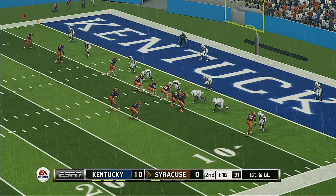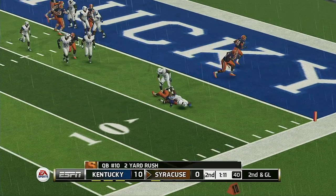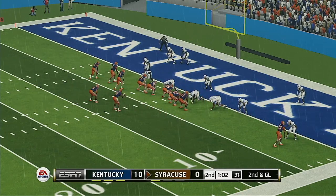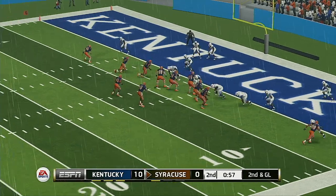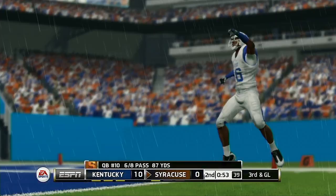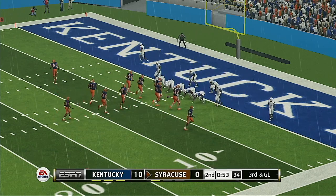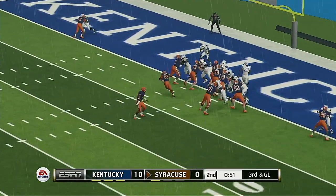That makes it first and goal. He just throws this one away. The defense got some pressure and forced a bad pass. I think they've been a little bit more aggressive here with their pass rush, and that time it paid off with an incompletion. So here we go. It's third and goal from the 2-yard line. Watch out for a pass play when you're in a goal line D.